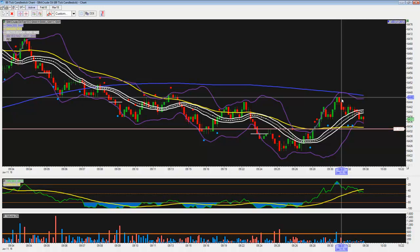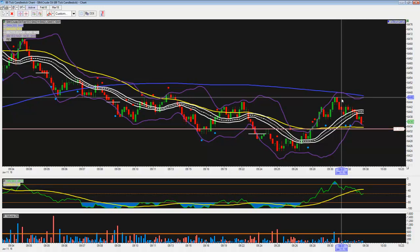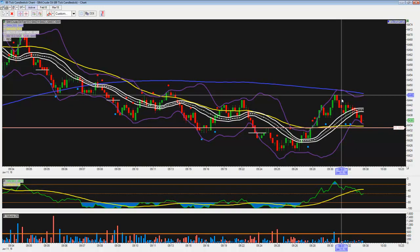So retracement trade down to 3. Where can it go? I told you around 6404, probably around the break area, right? Break area around 6404, 6395. That's kind of where the market could fall.